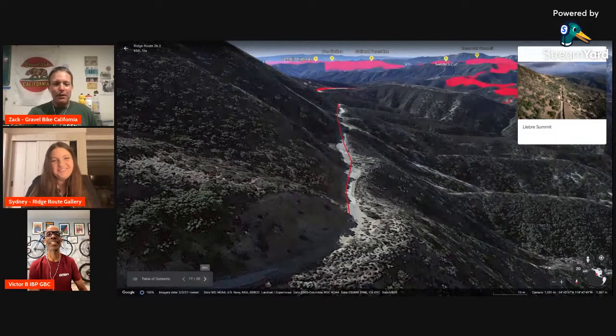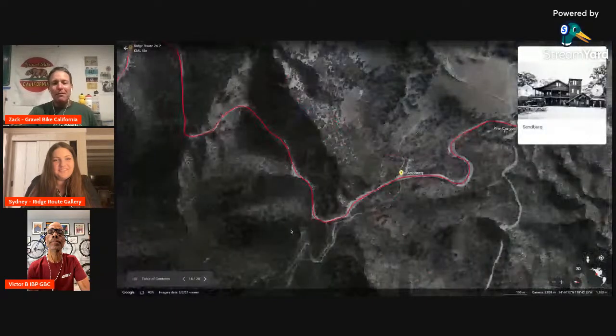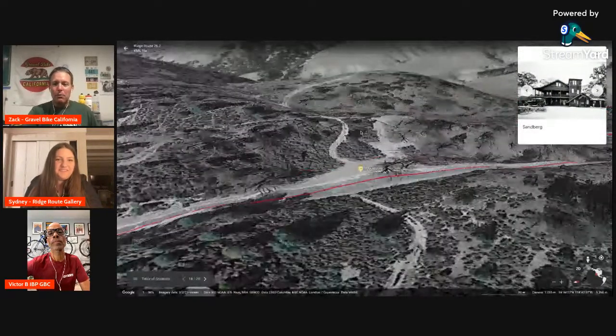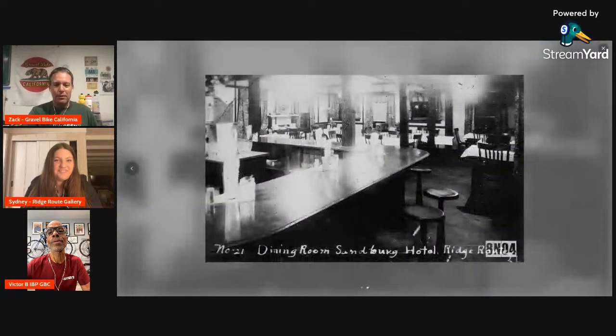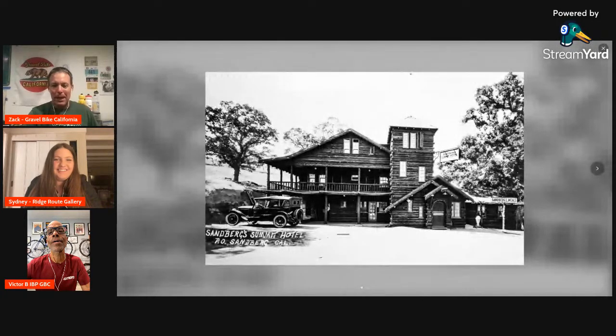Now, this part here, you could say save the best for last, because the Sandberg's over here. Now, I know obviously there's nothing there, but whenever you go through the photos of this area, it looks like it was a remarkable place. Yeah. Please, somebody bring this back. It was still in existence till I want to say 1961 is when it burnt down. And it's got a neat history.